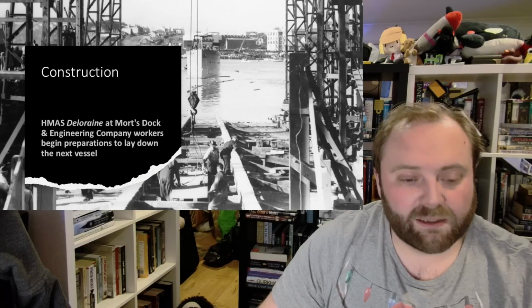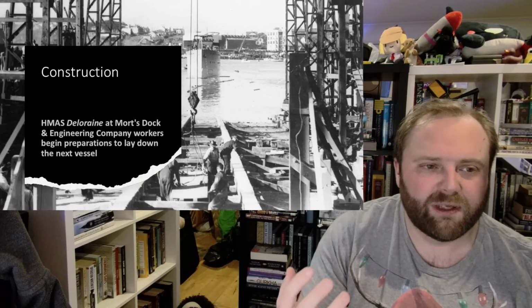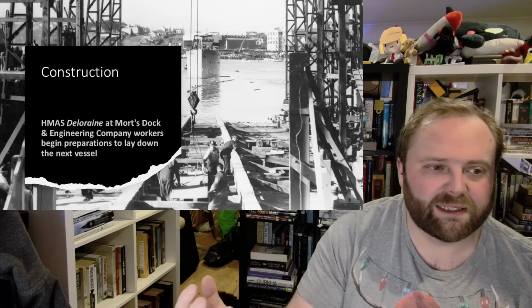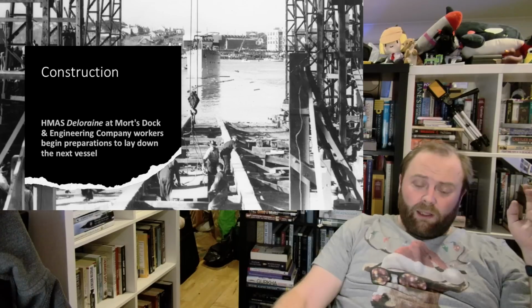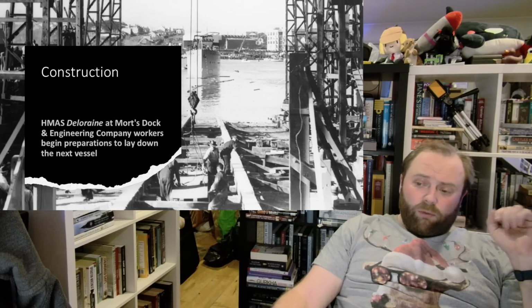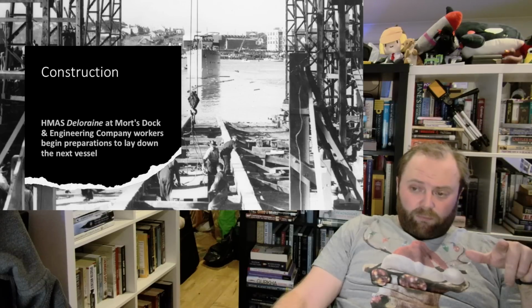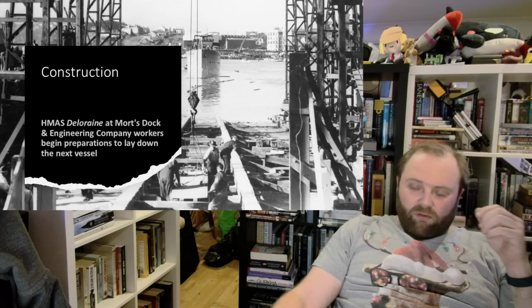And this leads us to the construction, which is a nice area to talk about. Here we have a vessel being launched, HMAS de Lorraine at Mort's Docks. And there's a whole story behind Mort's Dock. Now, she was being launched by Dame Mary Hughes, who's the wife of the Minister of the Navy. And she commissions into the Royal Australian Navy on 22nd November 1941.